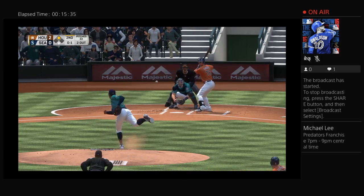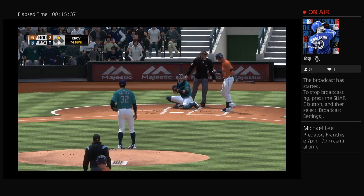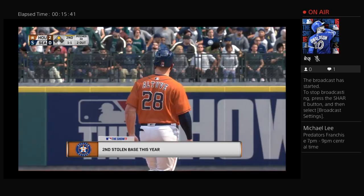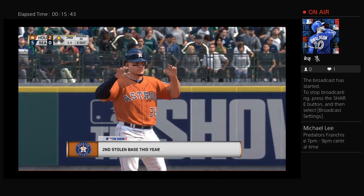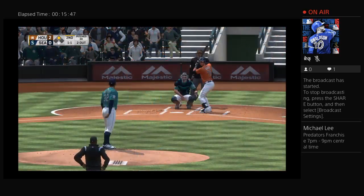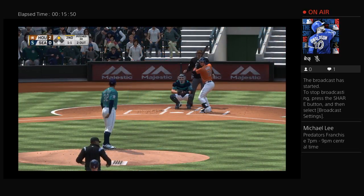Getting a few steps off second there. Now the pitch. 1 ball, 1 strike. Off the plate, 1 ball, 1 strike. Well, we'll give you a look there at the graphic. He picks up his second bag here in the early going. Runner in scoring position at second with 2 down.